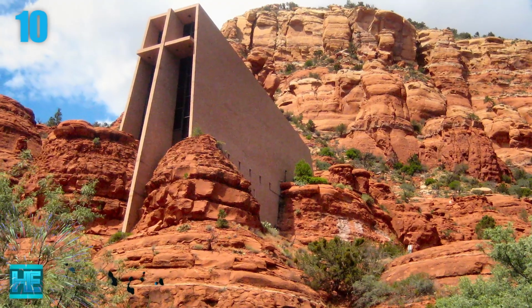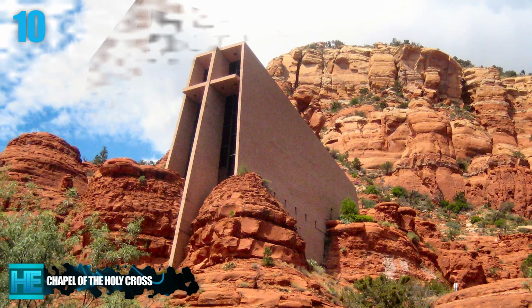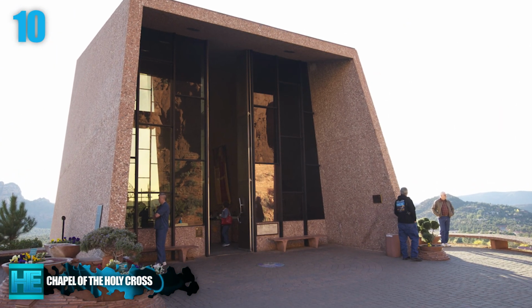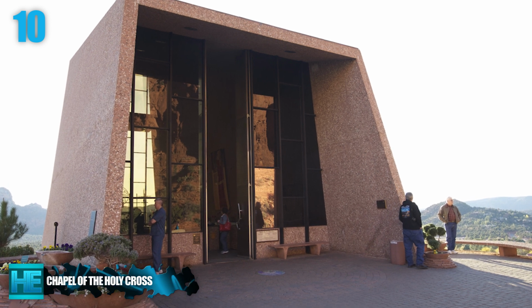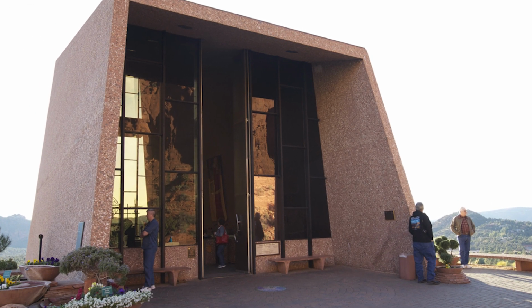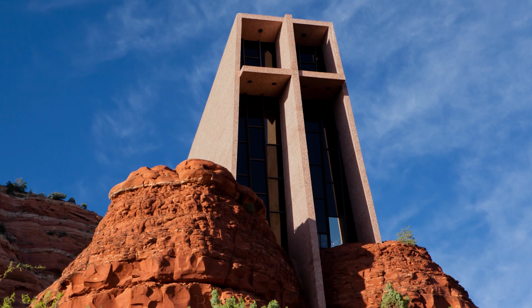Number 10. The Chapel of the Holy Cross. In the mountain cliffs of Sedona, Arizona, a chapel is built directly into the rock. The Chapel of the Holy Cross is a Catholic church that was built in 1957 at the cost of $300,000. It opens its door to anyone regardless of their faith, creed, or race. The chapel sits on one of Sedona's notorious magnetic vortices of energy.